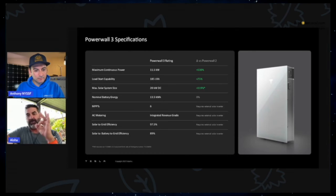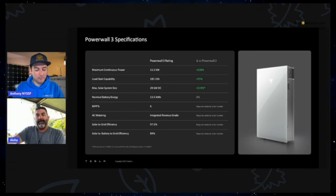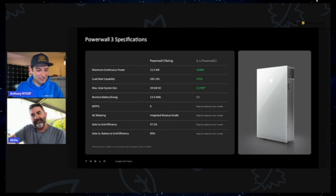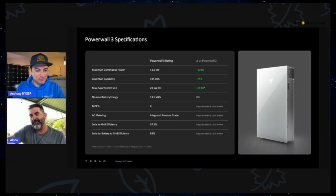In Anthony's house with three, you can take all three of those away and put one of these bad boys on the wall and it would do the same thing, just about, which is pretty amazing. Just under it, but it would be right there. I mean, here it is, max continuous 11.5 kW on this. And load startup capability 185 LRA. I mean, that's just ridiculous.